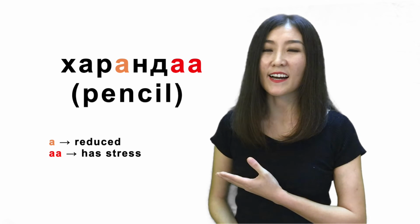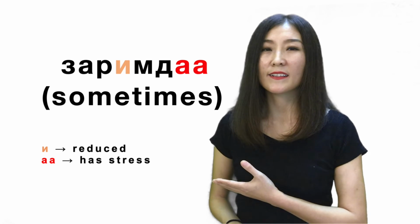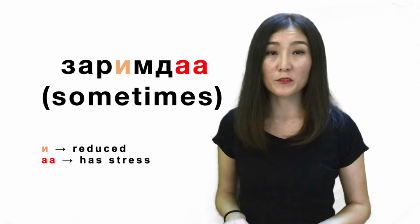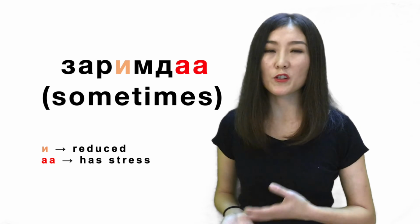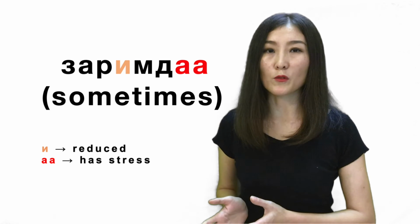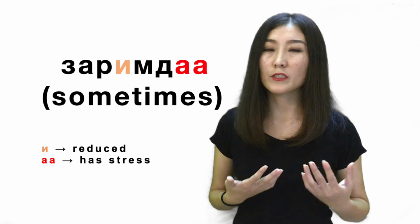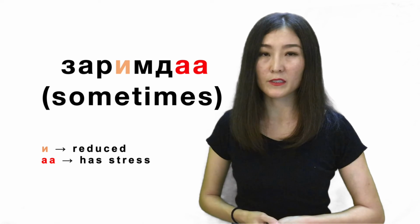For example, харанда, заримда. So in the 3-syllable word zarimda, there is a long vowel on the third syllable, so the stress shifts onto that long vowel, the final syllable, while the second syllable, the short vowel, is reduced or hardly pronounced.